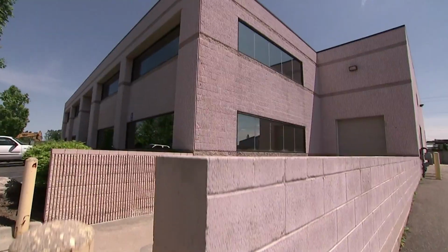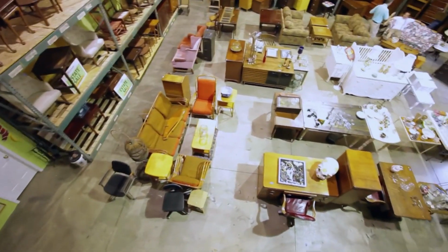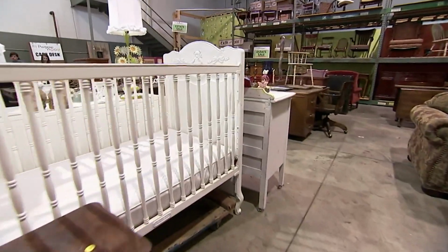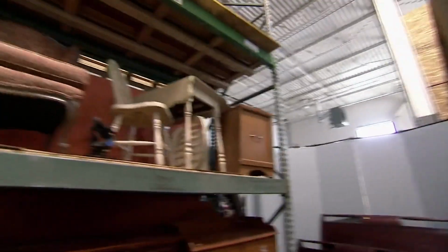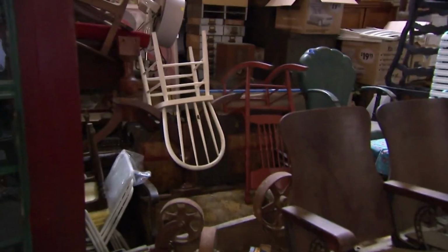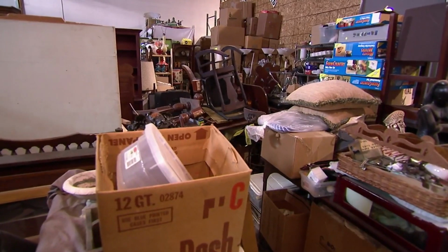Cari has to get over to her warehouse to attend to business. Her storage space is jam-packed with consignment items and treasures she's found over the years, but she's expecting a huge shipment soon, so she has a plan to make some room. In this business, it's really easy to accumulate, so I've got stuff everywhere. I want to clear out so I can bring some fresh merchandise in.